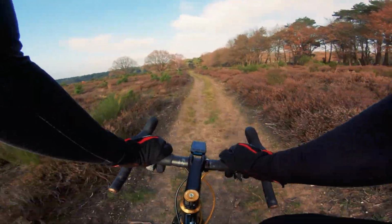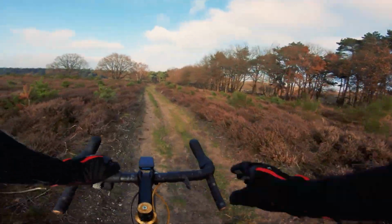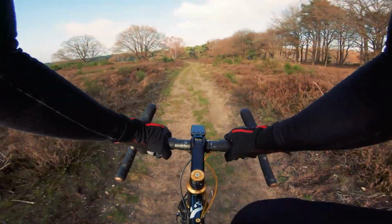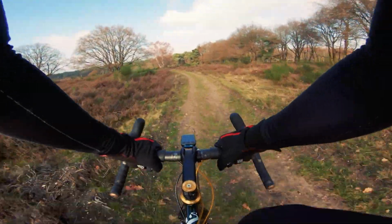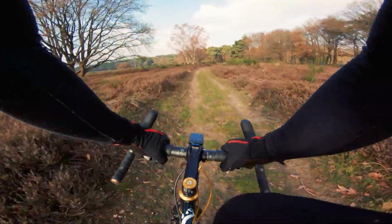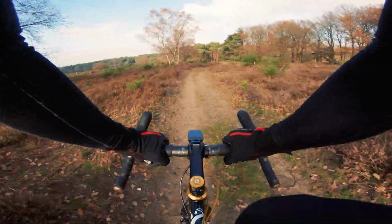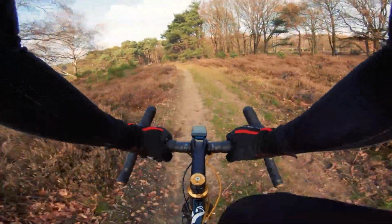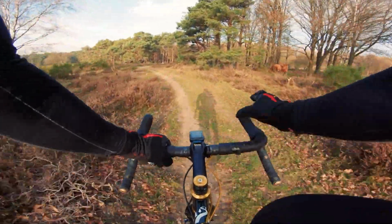I think I'm actually supposed to ride over there. There's more of a bike lane style trail, but the funny thing is with this bike it can go anywhere. I think this is maybe a horse track, but if I would be riding on my road bike now, this would be so crappy.